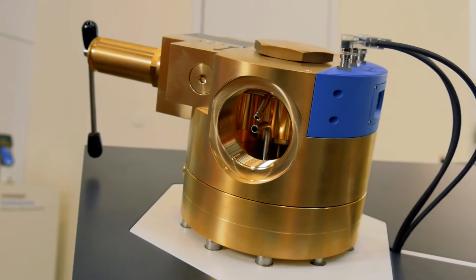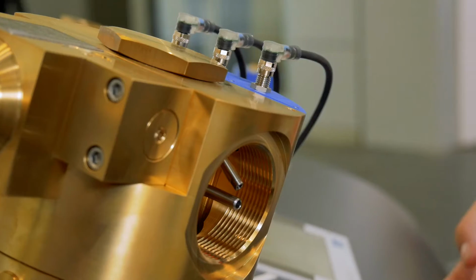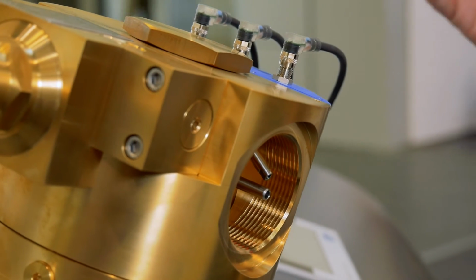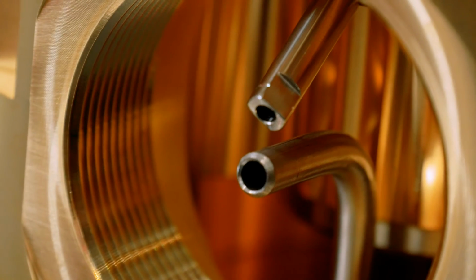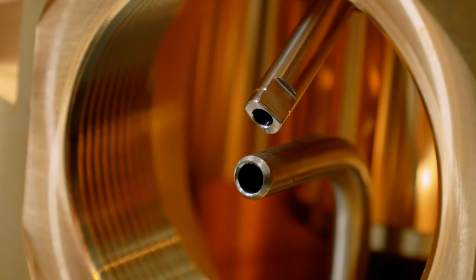Here we see a WITT dome-loaded pressure regulator. This is the most accurate pressure regulator in the world in terms of its control of the outlet pressure, independent of changes in the inlet pressure, inlet temperature, and flow rates.